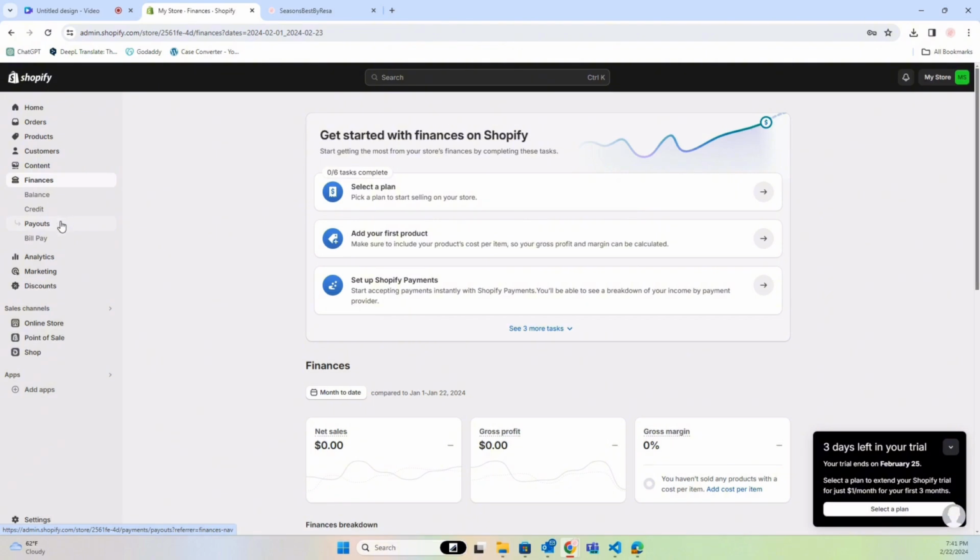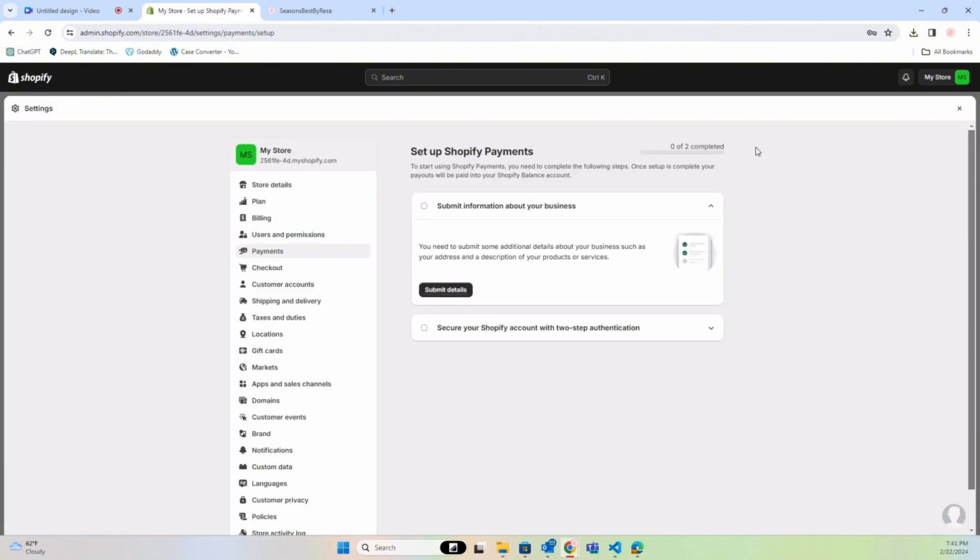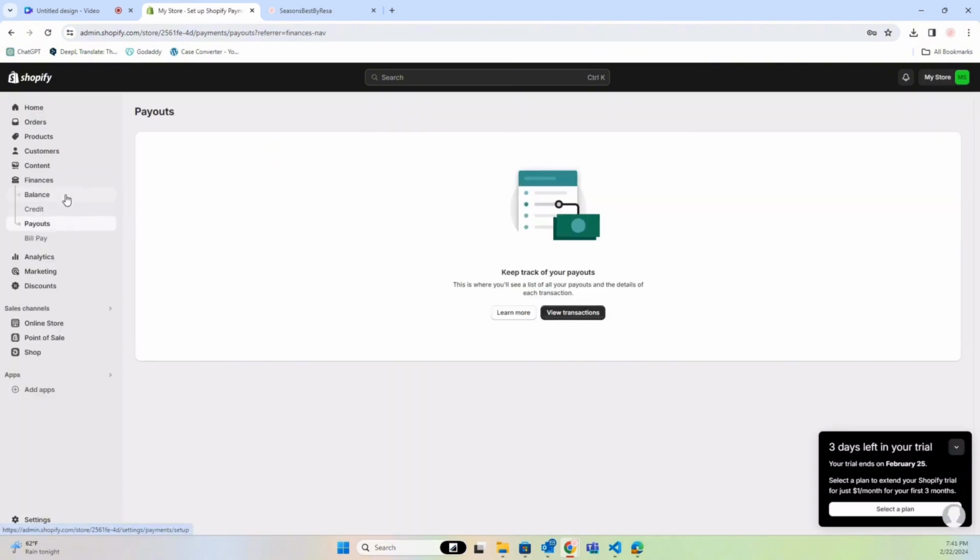It'll tell you any balance that you owe, because you do have to set up payments for Shopify to purchase your labels. Typically, Shopify will tally up all of your shipping label costs. So you purchase a shipping label and it'll add it to your bill. Typically you should be able to see them in your finances as well.